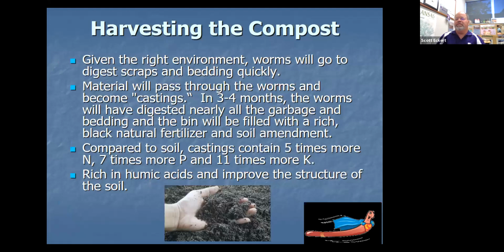Harvesting the compost. The compost, or the castings, this is the end product. This is what we want. And they generally go pretty quick and start working on the scraps that you're giving them in the bedding. And eventually, 3 to 4 months down the road, they will pretty much convert everything you've given them in their bedding down to the castings. And as you can see, I have a picture of a handful of castings there, probably newspaper in that. And of course, it goes through the worm bodies, and they create this casting. So 3 to 4 months is a pretty good time if it's working right.